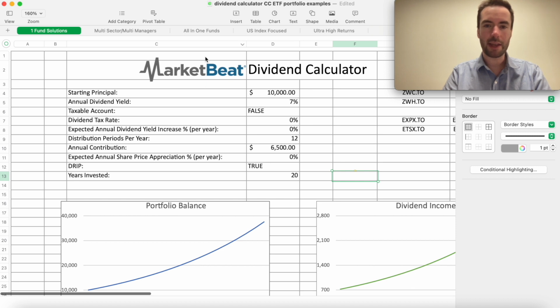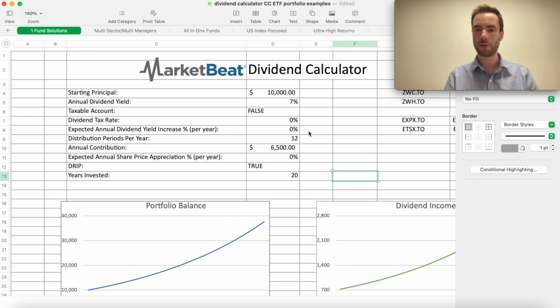We can also change the inputs in here, but for now I'm just going to be using the $10,000 example. Treating it almost like a TFSA with the annual contributions at $6,500. We can change the dividend yield here. Dividend tax rate is 0 because it's a TFSA. Expected annual dividend yield increase, I'm going to say 0, because typically how these funds work is they don't naturally grow their own distributions like regular dividends that companies pump out. Expected annual share price appreciation, again, it's 0.